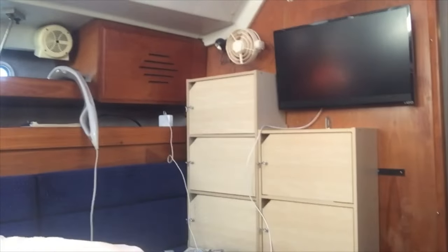Stuff has just completely fallen from being hung. Nice little piles from before are just disorganized messes. And I'll show you back here too.